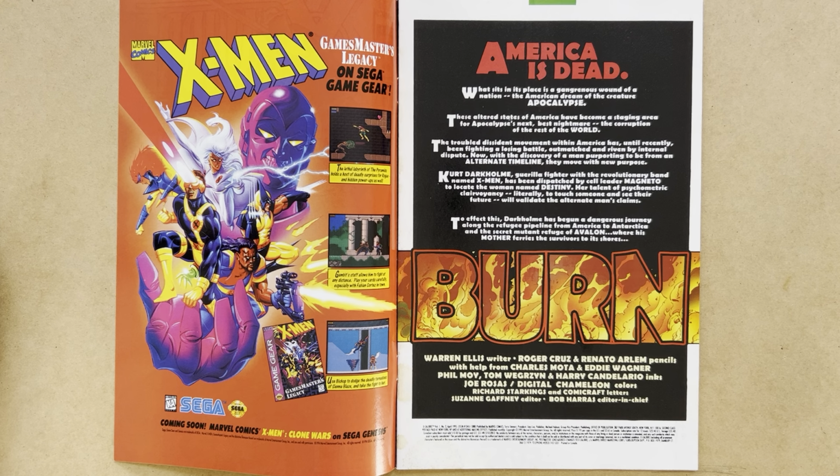So the title of this particular story is Burn, and the creative team is Warren Ellis, the British writer Warren Ellis, writer, Roger Cruz and Renato Arlem, pencils. So two Brazilian artists there, and no Ken Lashley, as I said. And the art in this particular issue, well, I'll talk about when I get to it, but it's not the best from Roger Cruz. And Renato Arlem, apparently this is his first American comics work, and I'll point out a couple of his pages, and they're pretty basic.